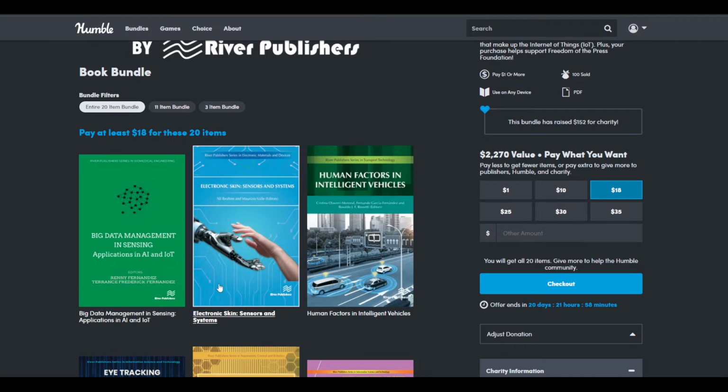Next, we have Electronic Skin Sensors and Systems. This book is normally $101.54. Technical topics discussed in this book include tactile sensing material, electronic skin systems, embedding computing and tactile data decoding, communication systems for tactile data transmission, and relevant applications of e-skin systems.